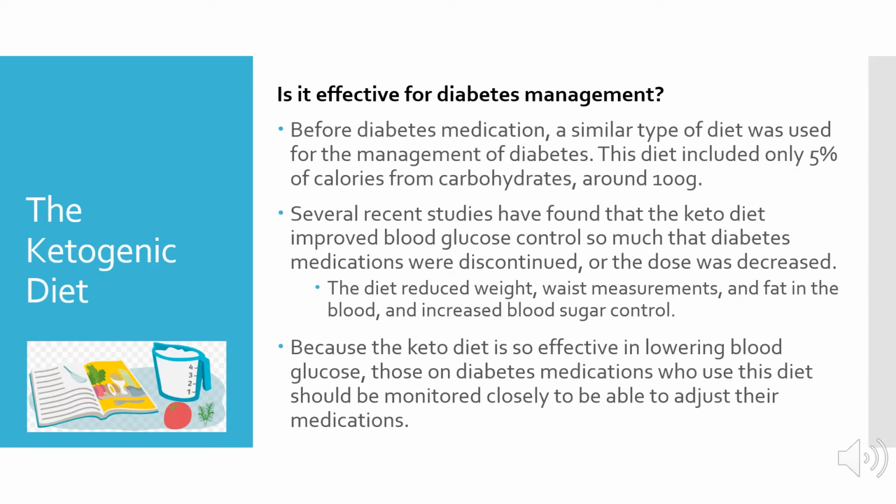So, is it effective for diabetes management? Well, before diabetes medication, a similar type of diet was used for the management of diabetes. This diet included only about 5% of calories from carbohydrates, so around 100 grams. Several recent studies have found that the keto diet improved blood glucose control so much that diabetes medications were discontinued or the dose was decreased.